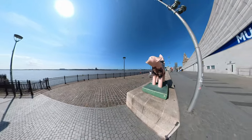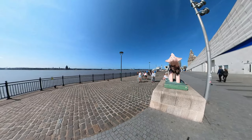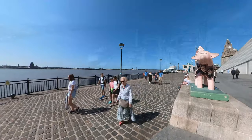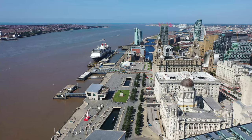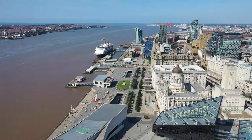On the other side of the river, you can just see the Mersey Tunnel ventilator shaft in Birkenhead. As well as this being the home for many of the big liners, this is where you can also get the famous ferry across the Mersey.